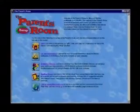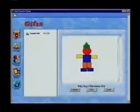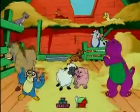There's even a parents' room, where adults can learn more about Actimates and what their children will learn using these games. Goody! Plus an area where children can leave gifts of artwork for parents to find. You know it's more fun!